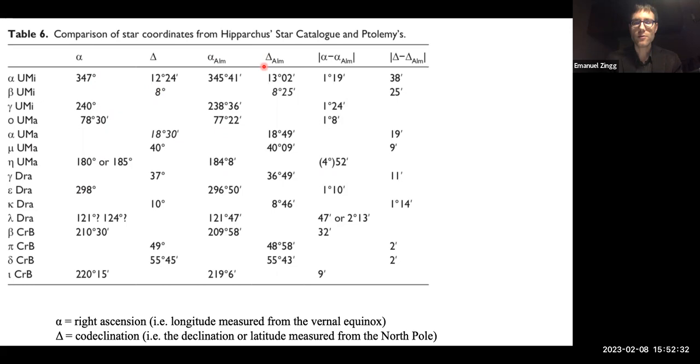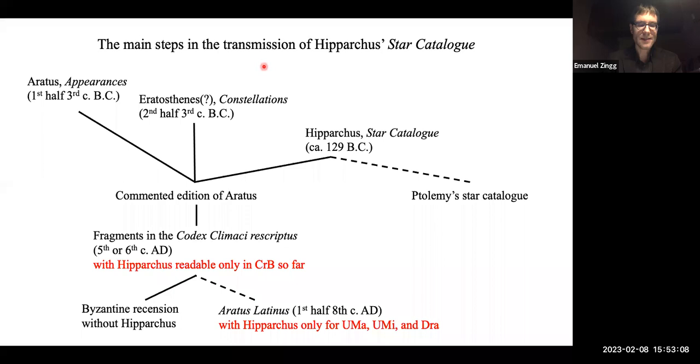death of Hipparchus. Third, due to the precession of the equinoxes, the position of the stars slightly changes over the course of centuries for the observer on Earth. If you used Hipparchus' star catalogue today, you would not find the stars at their place anymore. But if you recalculate the position of the stars, as it was about 129 BC at Hipparchus' time, Hipparchus' figures are astonishingly precise. Hipparchus is therefore, with very high probability, the author of the star coordinates indicated in CCR and Aratus Latinus. I have summarized the complicated textual tradition of the star catalogue in a diagram.